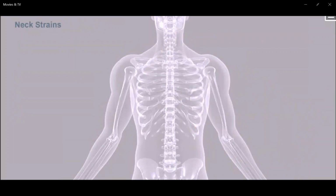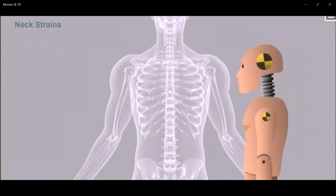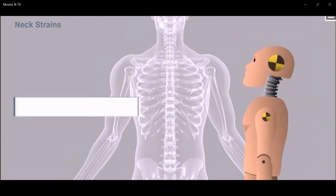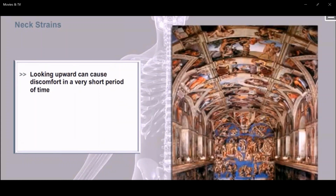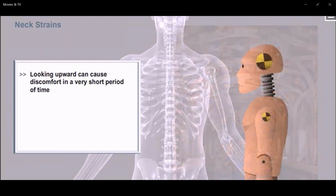Pain and discomfort can also be another problem caused by poor ergonomic conditions. When the task being performed requires you to bend your head back, looking upward, discomfort can develop in a very short period of time. There was a reason why Michelangelo laid on his back on a complex scaffolding system to paint the ceiling of the Sistine Chapel.